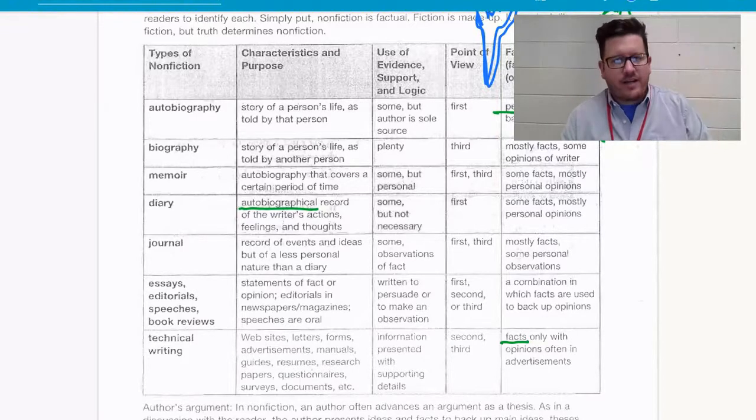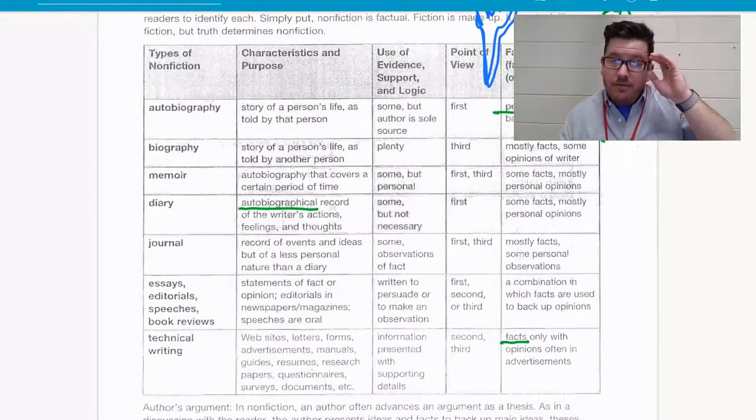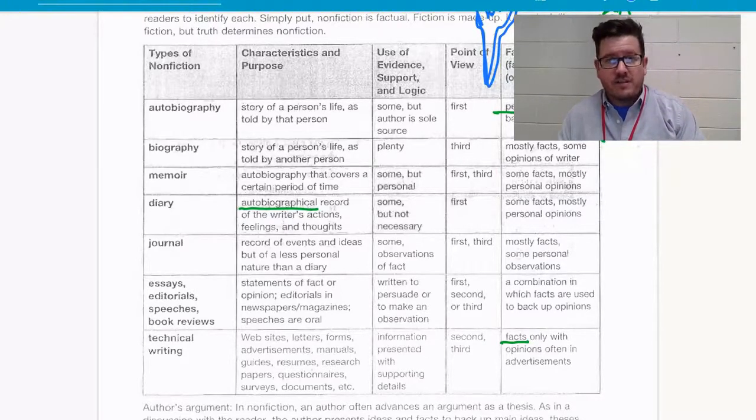We usually don't fact check all of the stuff that our friends tell us. We take it for granted, I guess. We just take it as true. That's how memoirs work. Now, there have been instances in the past where people have written memoirs about a specific time in their lives, and they've gotten the facts wrong.